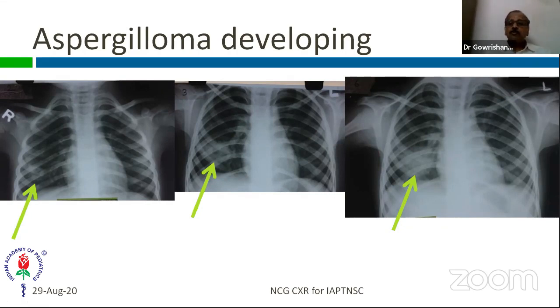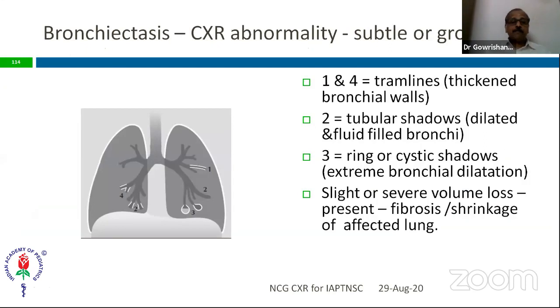How do you make out an aspergilloma? Not by looking at the X-ray, but you can suspect it when a round shadow develops over a period of time in spite of your treatment, either because your antibiotics are not working or you are giving a wrong antimicrobial to a particular pathogen. If it is a fungus, it is not going to respond to your antibiotics. So you need to investigate further and make out what is causing this shadow, whether it is a virus, a bacteria, or a fungus, and whether there is any underlying condition which is making the child prone to develop this sort of infection.